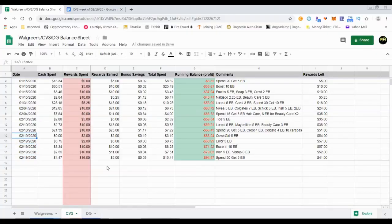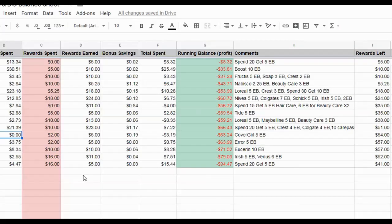Alright guys, before I get into the spreadsheet breakdown of the 4 transactions I just did today, I need to do a little update on my extra bucks from the previous week. I know most of you don't care anything about this. This is mostly for my benefit, so that I have a video record of my balance and what's happening from week to week. But last week I hit beauty care again, so I added another 3 extra care bucks from, I guess, the L'Oreal and Maybelline.